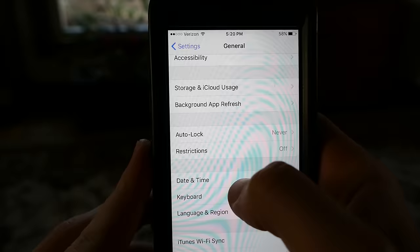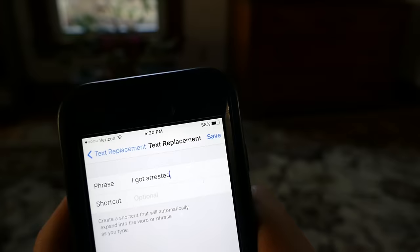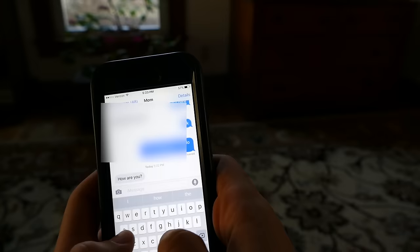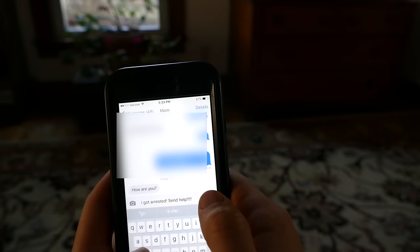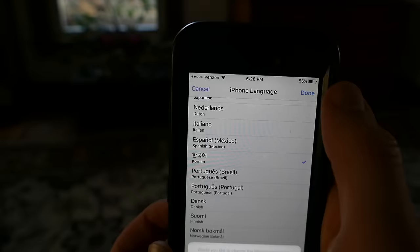And while you're at it for a little bit more fun, go ahead and change their contact names, change the autocorrect to some funny phrases, and maybe even change the language.